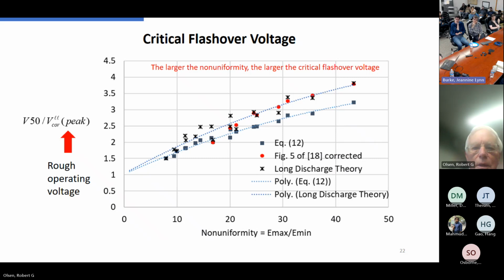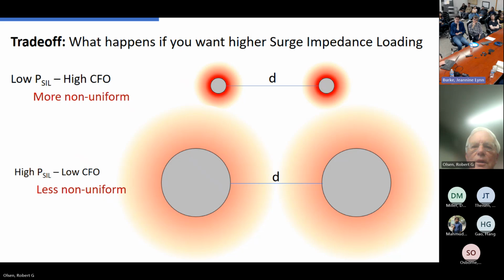And you can plot all this data in terms of how much difference there is between the breakdown voltage or critical flashover and the operating voltage, or the voltage at which corona occurs. So this is the dilemma that you have. If you make a power line like this with small conductors, where the fields are in here, you get low surge impedance loading, but high critical flashover voltage, right? Down here, you say, I want to get more power down this line, so I can do that by building bigger conductors, like here. And this looks like this, and I get high surge impedance loading, but I get a low critical flashover voltage. And that's a problem, and that's the trade-off we're trying to look at here.